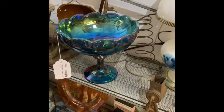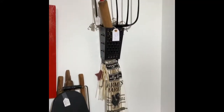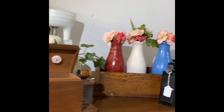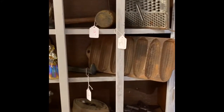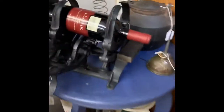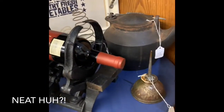Some more carnival glass, some nice blue carnival glass. We have a couple pieces of those to choose from. Here's some things that they made. Really nice. Some more Pyrex. You guys asked for it, come get it. Come and get it. Everyone brought it in for you. Lots of cast iron. Little lantern there. So good assortment here. This is an asparagus buncher made into a wine rest. That's great for a country kitchen.